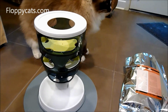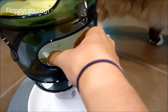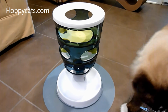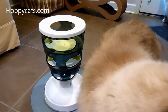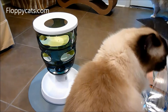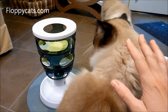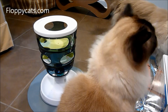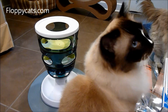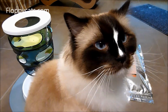I think that's it, other than this level right here can be rotated so that it's harder for them to get the food out. This is obviously going to depend on what you're using, if you're using dry food or treats. And if you guys know me, you know that I'm adamantly opposed to dry food for cats. So the only kind of quote-unquote dry food that I will use on toys like this is freeze-dried treats. So without further ado, Charlie and potentially Trig will show you how this works.